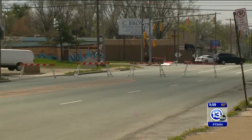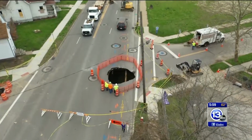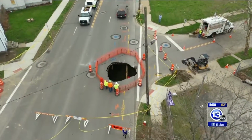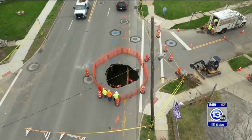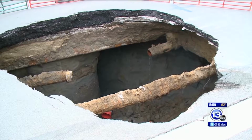Right now, the road is closed. Neighbors boiling their water. And the city working to make sure it doesn't happen again. We need to look at the infrastructure. We need to look at the underlying system that's in place to make sure that no one gets hurt.